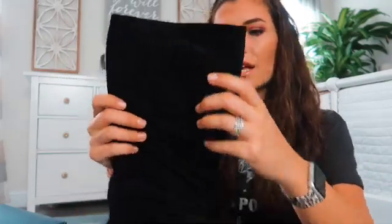The other pair of those that I got, which I think they only make 3 colors in these, so I think I may have all of them, and they're just the exact same, but they're in black. But for some reason when I tried them on, I was not crazy about them, but I kind of need a pair of black boots because I'm definitely going to need to get rid of my pair that I currently have. They're so old and they're just getting really beat up, so I definitely need another black pair.